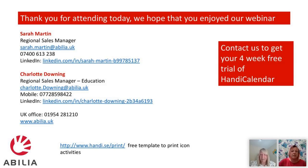Okay, and we've got a couple of people asking about the costs after the free trial. So the HandiCalendar is priced at £120 plus VAT a year per license. So each user will need their own individual license. You download that onto multiple devices. So for instance, if you've got an iPhone and an Android tablet, you can download it onto both and you can use it on both. They will mirror each other. You can download it onto Teams if you needed to, and a tablet and your watch. And you also get access to the online cloud account MyAbilia.